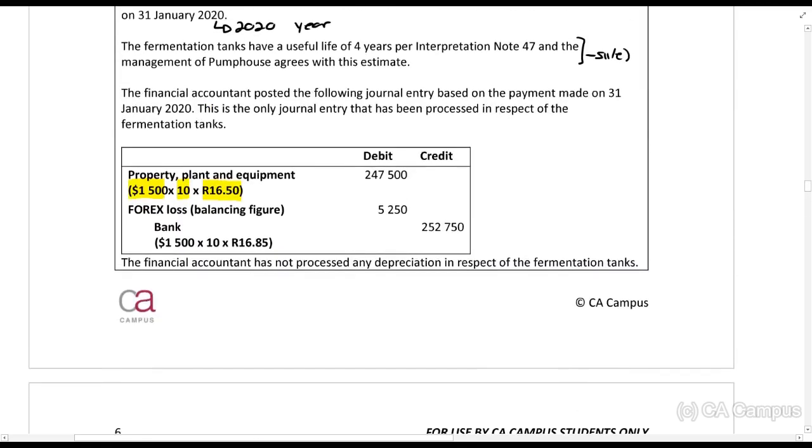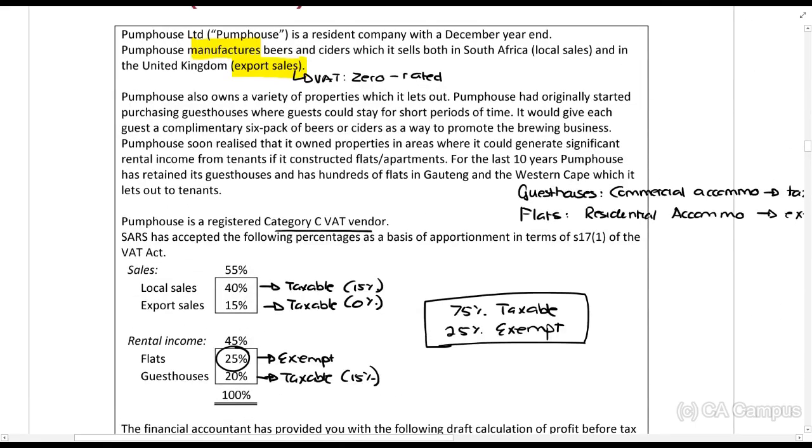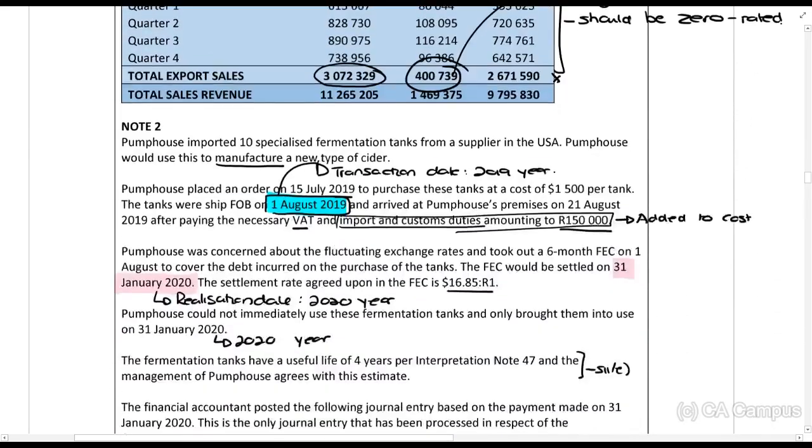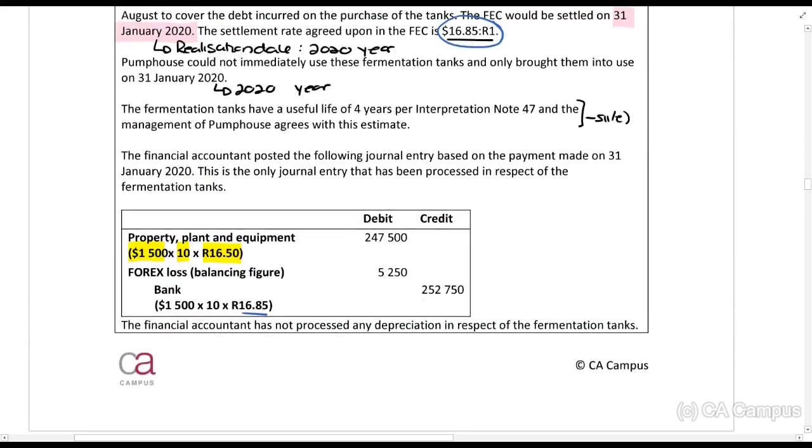That's incorrect. Then there's a Forex loss, which is a balancing figure at the bank, which is 16 rands 85. 16 rands 85 is what we are paying. For the FEC. So the difference between the date when we placed the order and the date we actually settled the FEC, that's the Forex loss that this accountant has calculated. That is definitely wrong. It's wrong for accounting, it's also wrong for tax. Definitely. So we'll have to add it back.